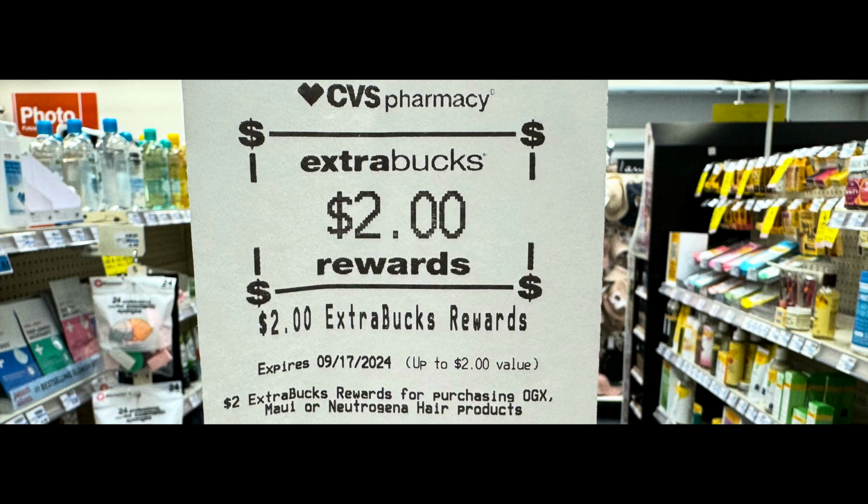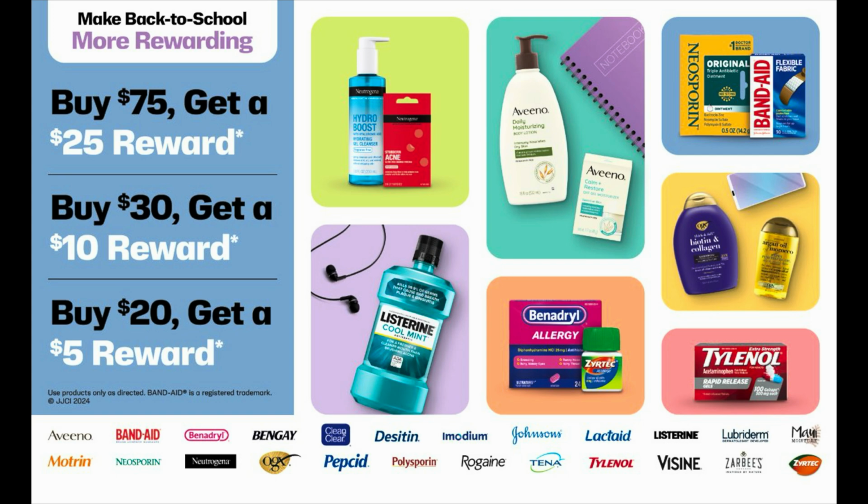I just want to mention that the Activate reward deal I did last week, I submitted my receipt and I already redeemed my $10. I will submit this receipt to Activate reward for $10 back because I spent $30, and that will end up making these 3 items free and $7.03 money maker.